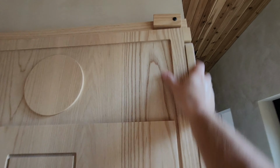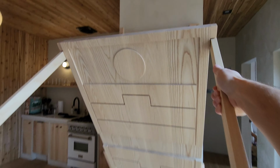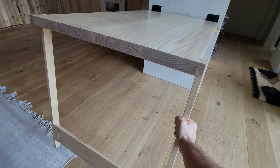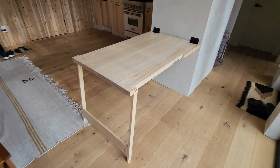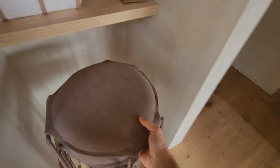This is a nice feature which is designed to save space. It's a wall-mounted fold-out table, and as you can see, you can just pull it out like this, and then you have a place to eat a meal or play some board games. And then over here in the hallway storage area, there are some stools which provide seating at the table.